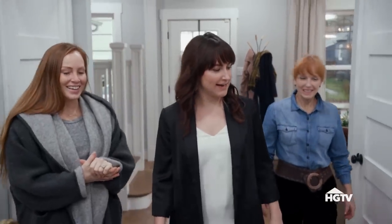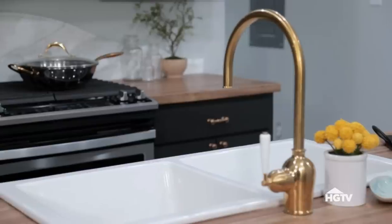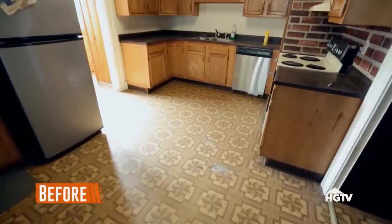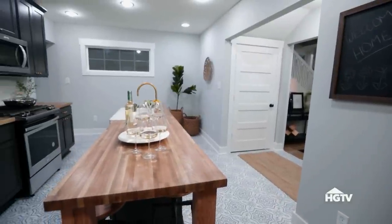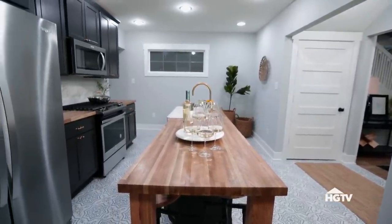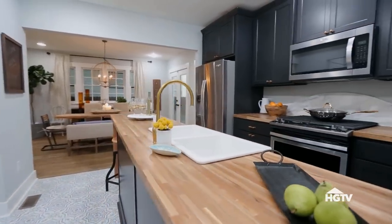All right. Oh, this is stunning. The original layout with the original kitchen, it was this little U, and they had jam-packed a ton of cabinets in. Yeah. But it wasn't functional. It felt very closed off. So we actually have a little bit fewer cabinets here, but I think it feels much bigger and more open and much more efficient and functional.